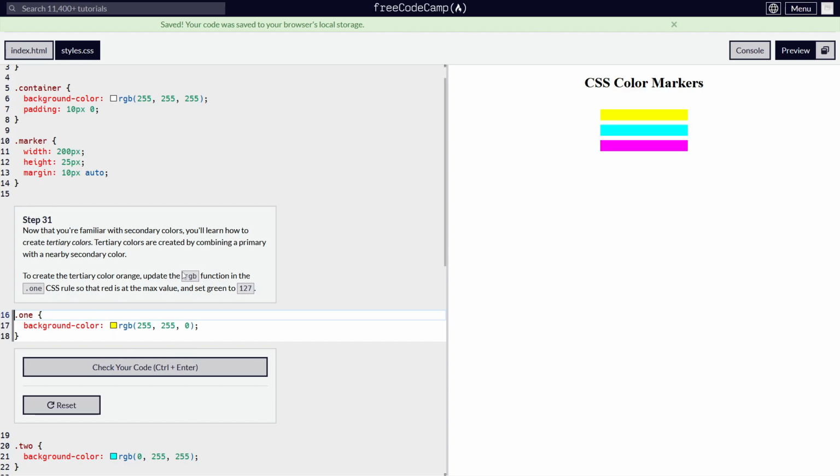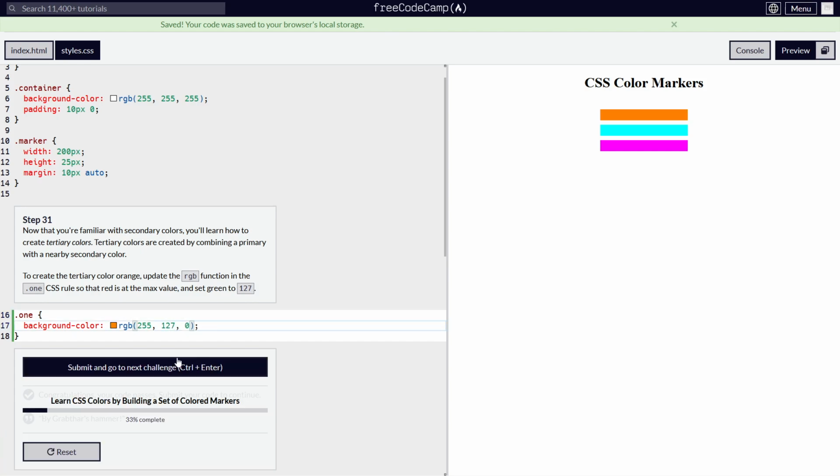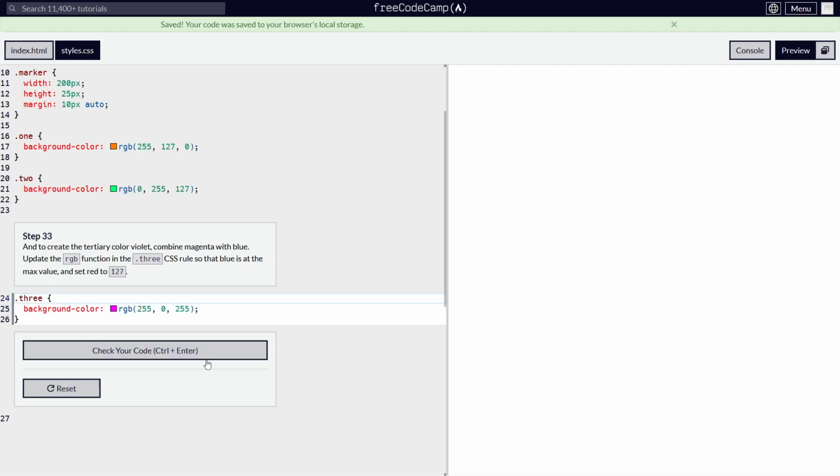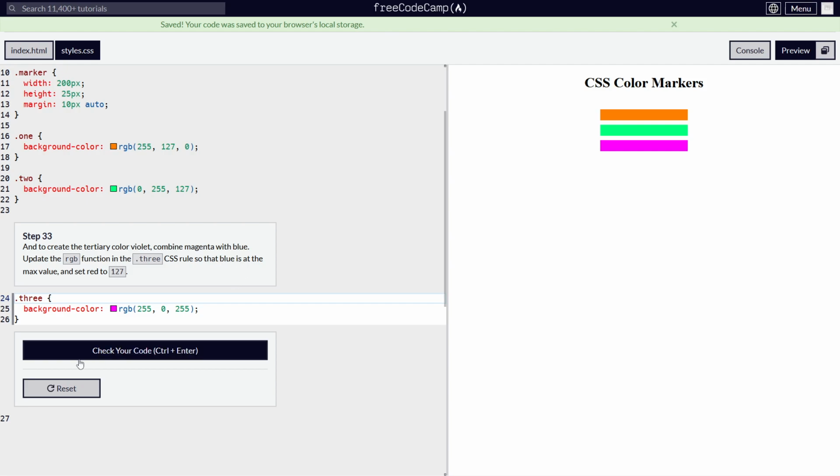Now you're familiar with colors. Create the tertiary color orange. Update the RGB function in the 1 CSS rule so that the red is at the max value. Set green to 127. Nice, orange. So that green is max value, blue is 127. So that blue is max value, red is 127. Blue is at the max value, red is 127.